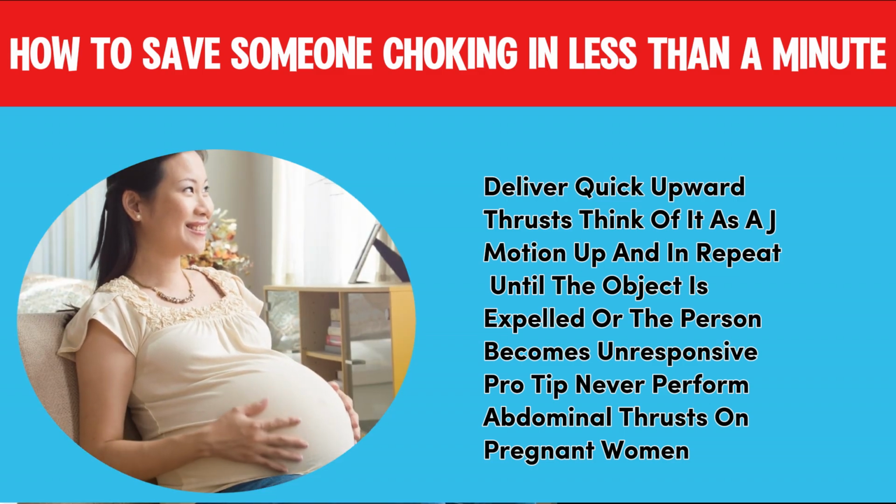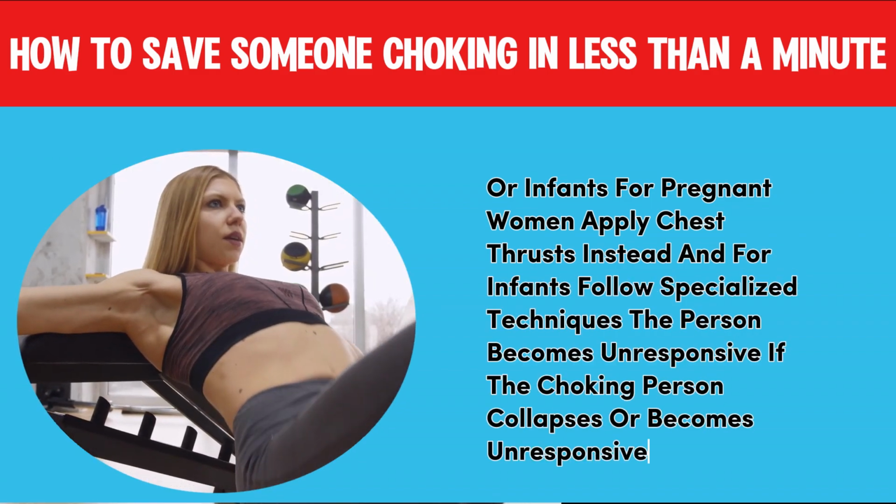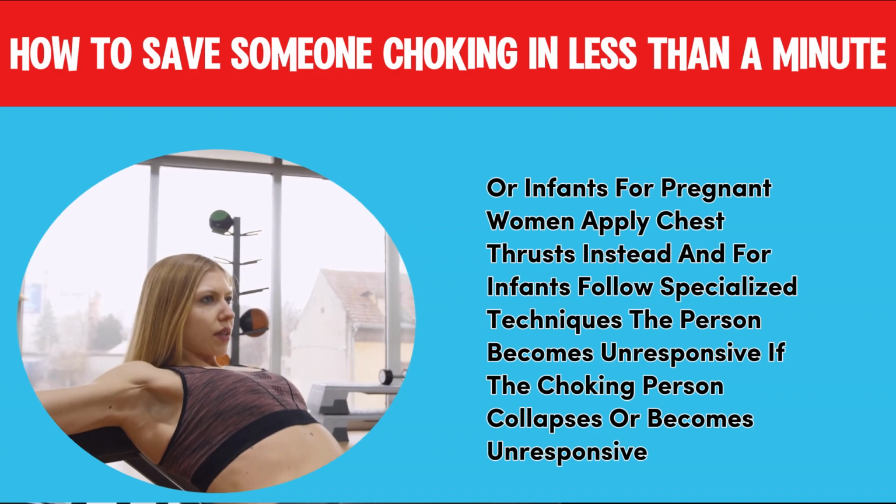Pro tip: never perform abdominal thrusts on pregnant women or infants. For pregnant women, apply chest thrusts instead. And for infants, follow specialized techniques.